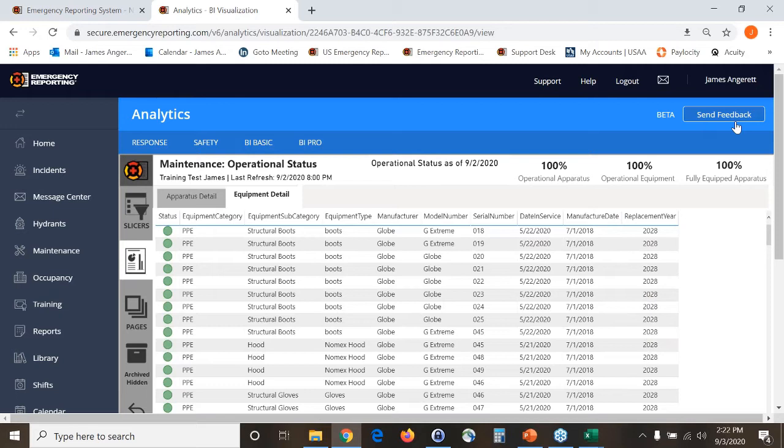I can tell you firsthand that the product owner for analytics, Kevin, is an exceptional person to work with. He wants this module to be the best it can be, and he thrives on getting this feedback. I tell customers all the time, please use that send feedback. When you use that, that goes directly to the product owner themselves. Okay, no support, nobody in between, nothing else. They are getting that feedback.